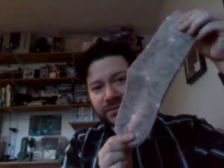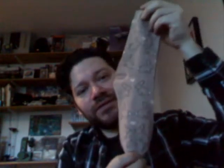We got some rabbit socks. I think that's yours, huh? They might fit me now. So we got some rabbit socks.